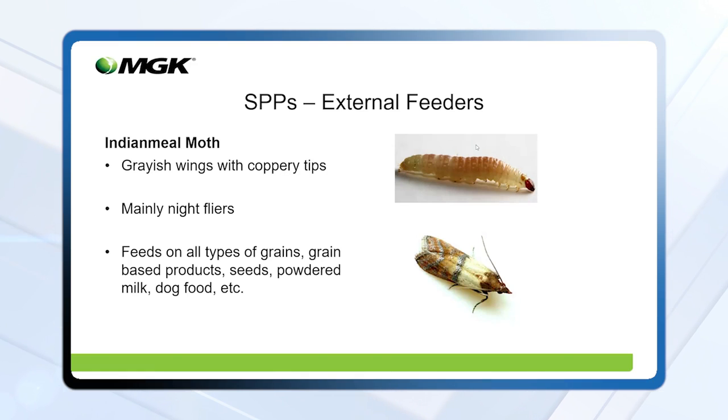Indian meal moth. This is again probably one of the biggest ones. The larvae look like little caterpillars. They're actually feeding usually on and around the food itself, but they can still be scavengers to some degree. What you'll a lot of times see is when that last instar, that last caterpillar stage, is ready to pupate and then become a moth, you'll see them sometimes either crawling up the racking or up the sides of walls. They usually like to pupate in higher areas.